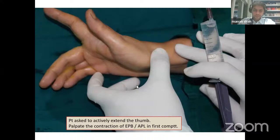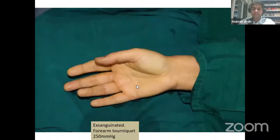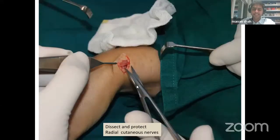Initially we palpate for the APL and EPB in the first compartment while asking the patient to extend the thumb. Local anesthetic is infiltrated in and around the compartment and the limb is exsanguinated. A transverse cut is made just over the most prominent part of the bulge and the dermis is incised. After this incision is spread, the radial cutaneous nerves have to be dissected and protected, which are structures that could be injured during this surgery.